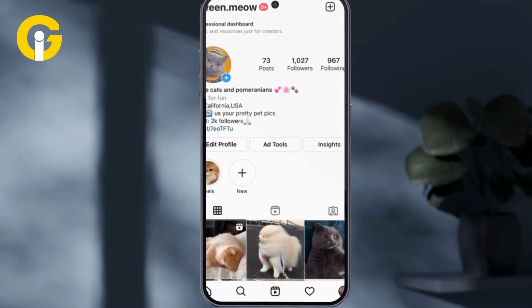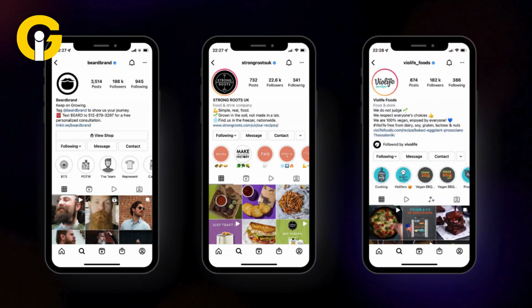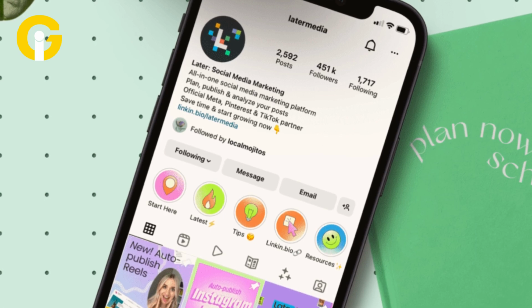Number 3. Completeness. Your account must be public and have a bio, profile photo, and regular activity at the time of application. Incomplete or inactive accounts are unlikely to receive verification.